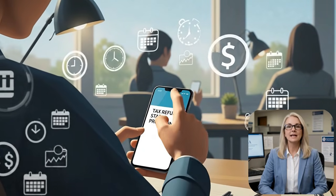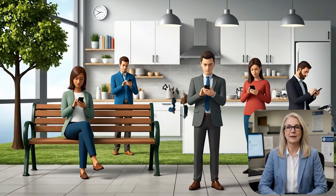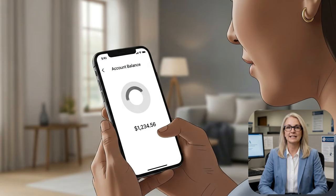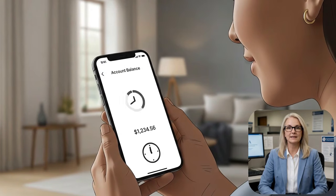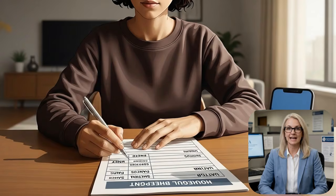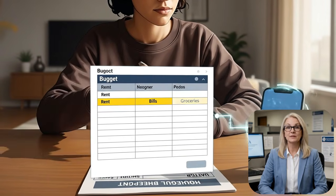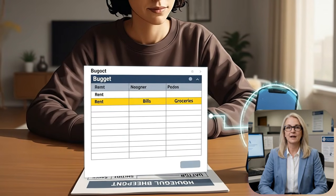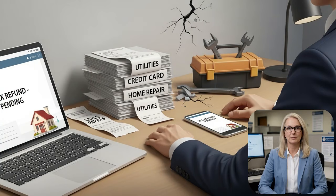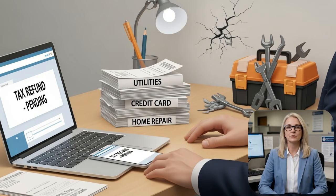If you're waiting on your tax refund right now, you're definitely not alone. Millions of Americans are in the same boat, refreshing their bank apps and wondering when that money is finally going to hit their account. And let's be honest, for most people, this isn't just some bonus cash. This is real money that's already been planned and budgeted for. Maybe it's going toward debt, home repairs, or just catching up on bills that have been piling up. Whatever the case, you want your refund and you want it as quickly as possible.